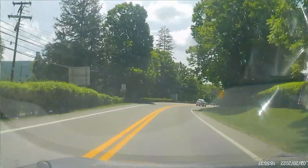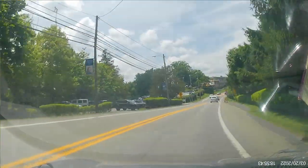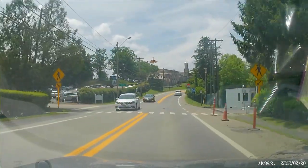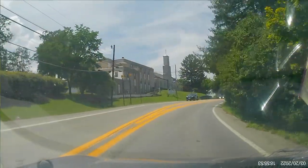But that's a long distance Amtrak passenger line. So that's a good way for people to come into the area. And of course, the airport in Lewisburg is a great way for people to come to this area too.